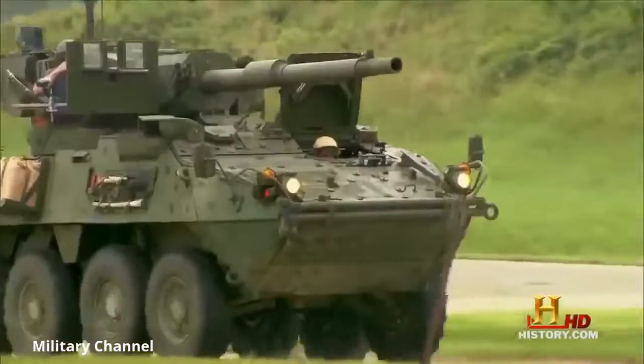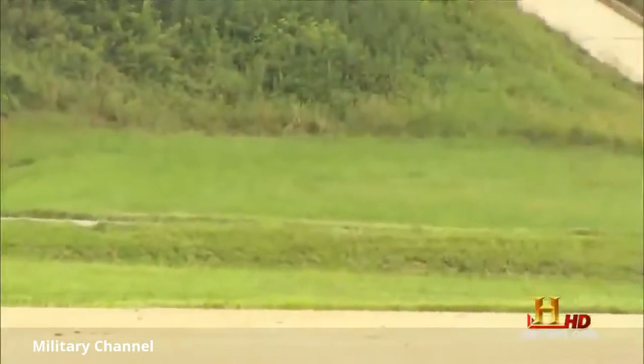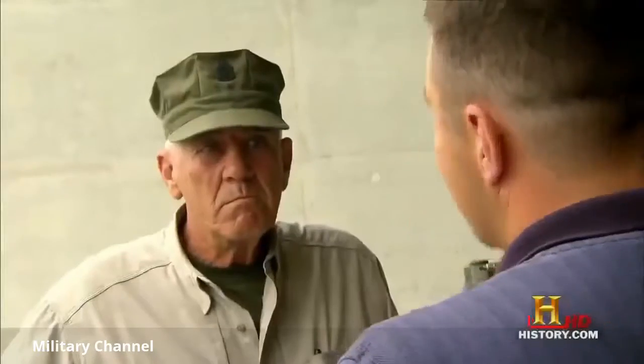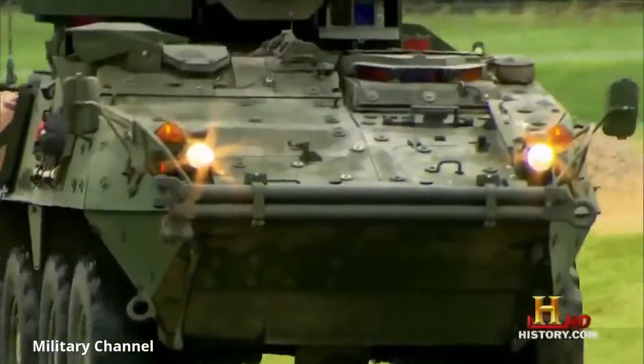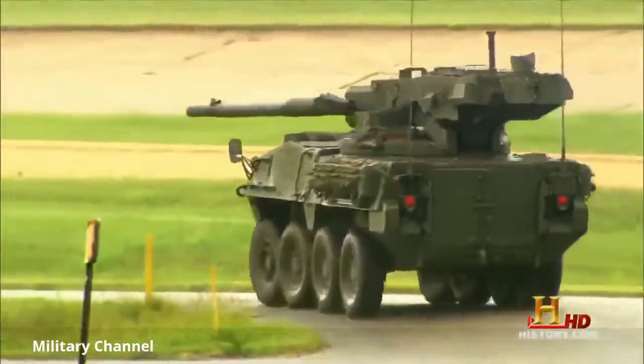Because it has 8 tires, if one of them gets shot out, the Stryker doesn't skip a beat. So if a round punctures the tire, sure, the tire goes flat, but you can still get out of danger and get out of the hot spot. And the Stryker can be easily adapted for all kinds of roles.